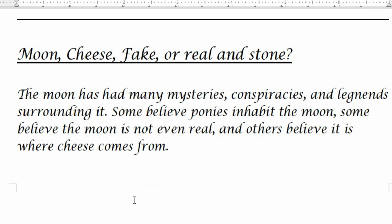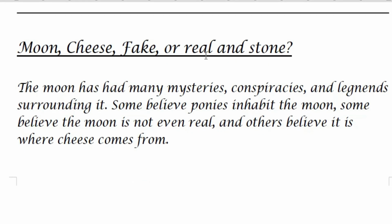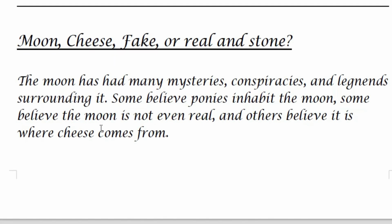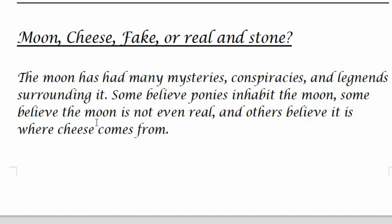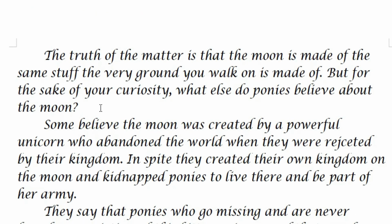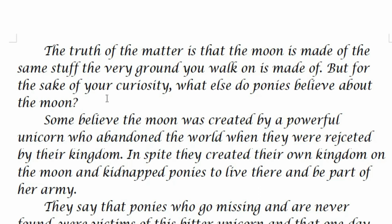The moon has had many mysteries, conspiracies, and legends surrounding it. By the way, that's the title, obviously. Some believe ponies inhabit the moon, some believe the moon is not even real, and others believe it is where cheese comes from. The truth of the matter is that the moon is made of the same stuff the very ground you walk on is made of. But for the sake of your curiosity, what else do ponies believe about the moon?